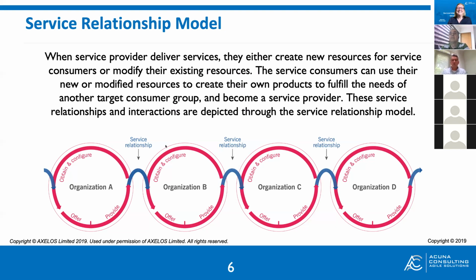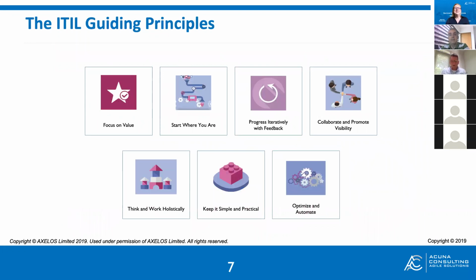Exactly. So every organization, or every representative from the different organizations, should realize the importance of open and honest conversation, relationship, collaboration, and trusting each other. And also one of the key components in the ITIL SVS that I just mentioned is the ITIL guiding principles. All these guiding principles are all over the place and you should take them into account all the time. But there is one specifically focused on collaboration, and that's the one in the upper right corner, collaborate and promote visibility.